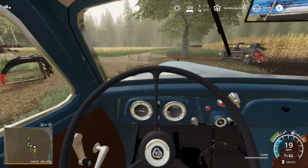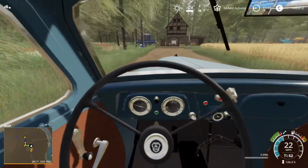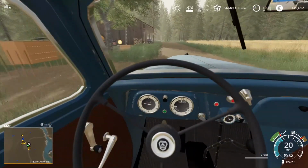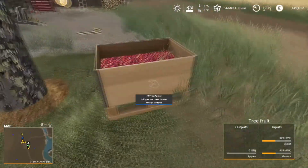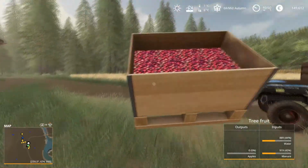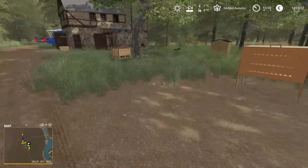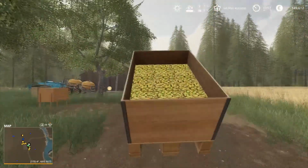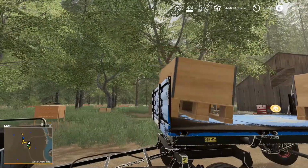So yeah, we are going to take this down over to our little mechanical shop here, and switch it to a bale trailer, and then get these things sorted out with it. Okay, so let's grab these things, pop them up on the, pick it up, thank you. Put that one up there. Just have to be very careful not to get them caught up in other trees and have their contents change, because that can happen. Okay, pop that one there.